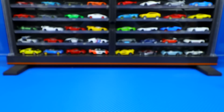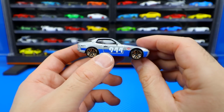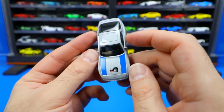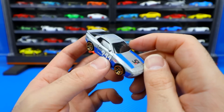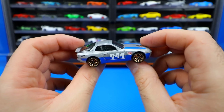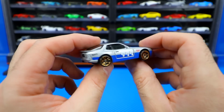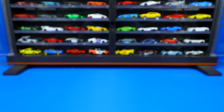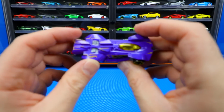And then we've got the Porsche 944. This is a brand new color of the Porsche 944. We've got the silverish gray, and this is the Magnus Walker edition. We did see this one in the B case, but we've got it in this 10 pack now. I like these gold wheels on there. It looks really cool. And next up we've got, what is this one called?